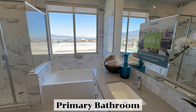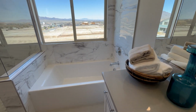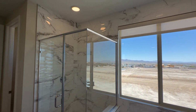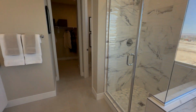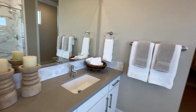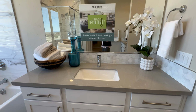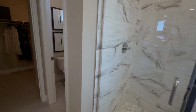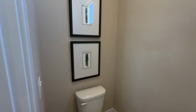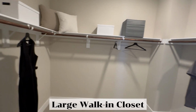This side right here is your primary bath. It's very nice. This is your bathtub and the shower area. So there's 2 vanities. This is the first one. And then there's another one right here. His and hers vanities. And this is your private water closet. On this side, this is your walk-in closet, plenty of space.